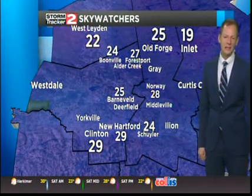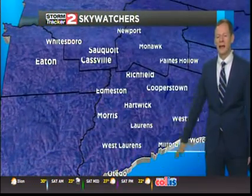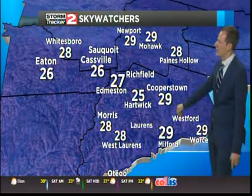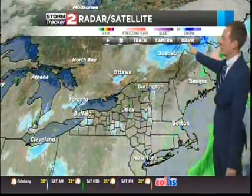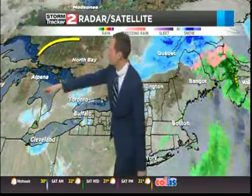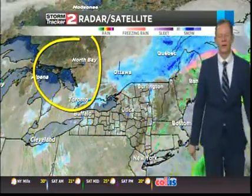Barneveld 25 degrees, Schuyler 24, Old Forge 25, Clinton 29. Temperatures are below freezing across the southern valleys. Paynes Hollow 28, Cooperstown 29, and West Lawrence with 28 degrees. As we look at the radar and satellite image, we can see to the west some dry air is starting to build in. It's actually having an influence on sky cover. Clearing skies out to our northwest.